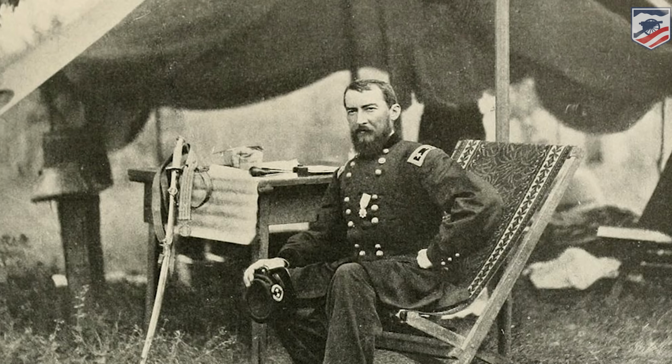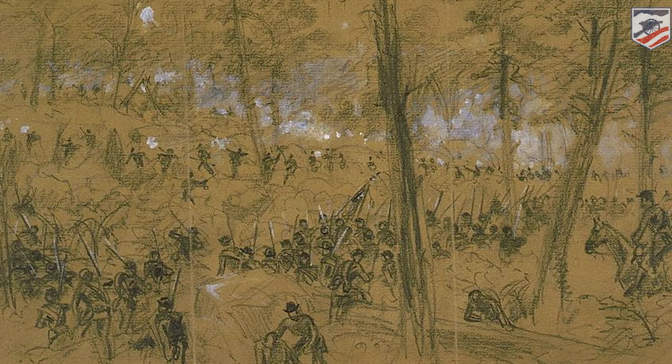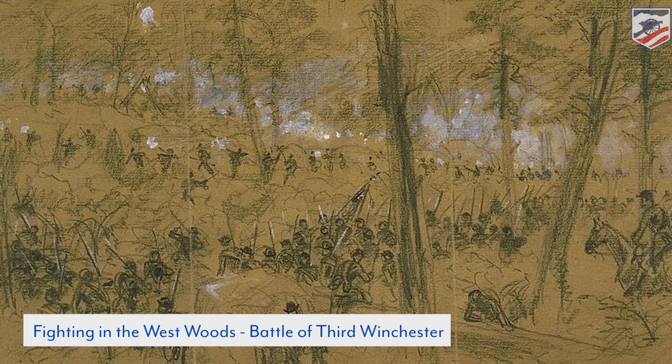I mean, Confederates have overcome numerical disadvantages before, but this is going to be tough, and this is going to rage from just before noon on September 19th, 1864 through various phases. They fight around Berryville Cannon, they fight in the First Woods, Second Woods, in the Middle Field, in the West Woods, names now associated with the Battle of Third Winchester.